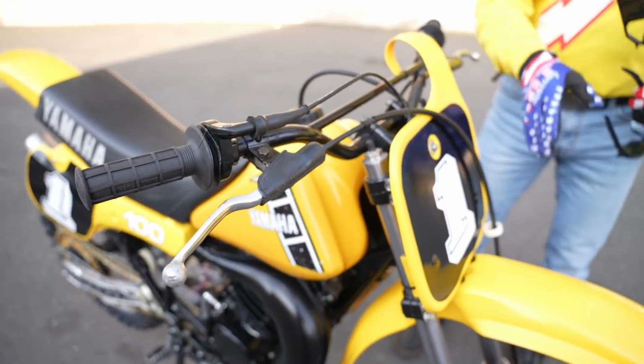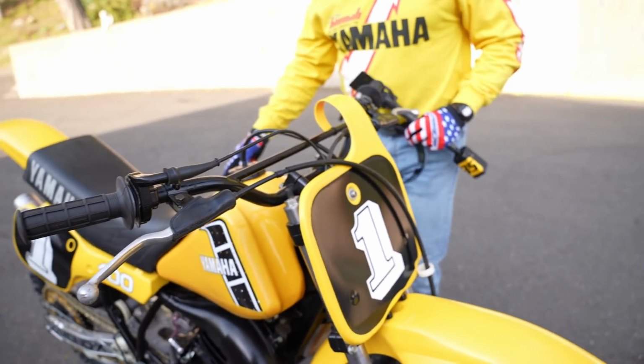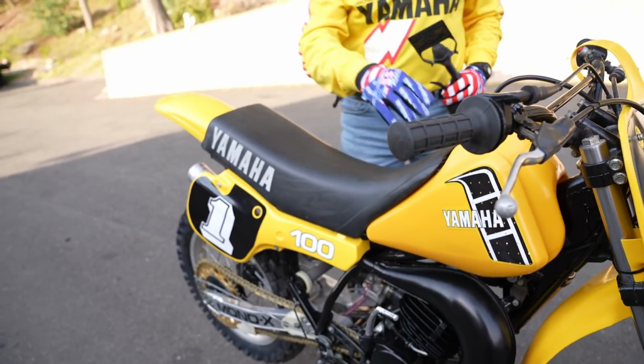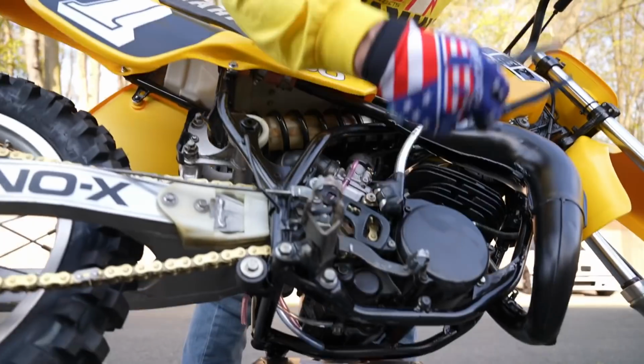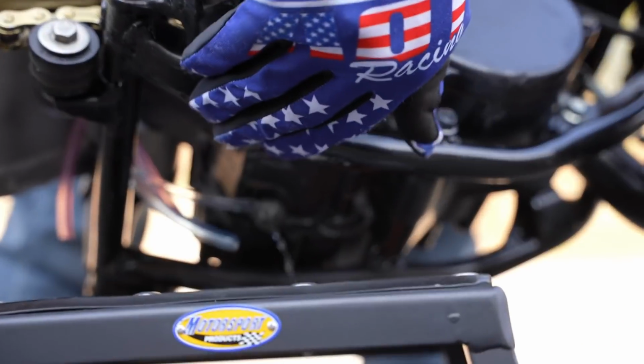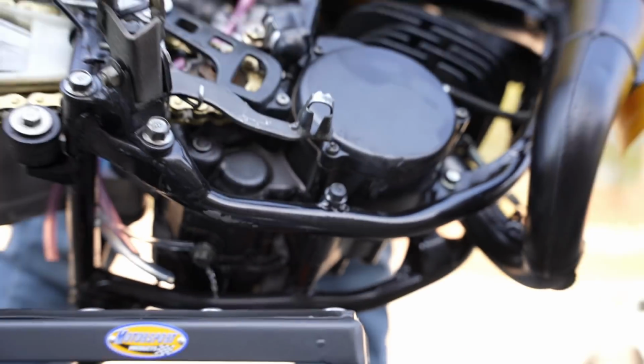The front number plate is new. The side number plate plastics and rear fender are new. The tank, again, is the original factory item. And look at the frame rails on this thing. Guys, you always check the frame rails. Absolutely minty, mint. Not a single ding on it.